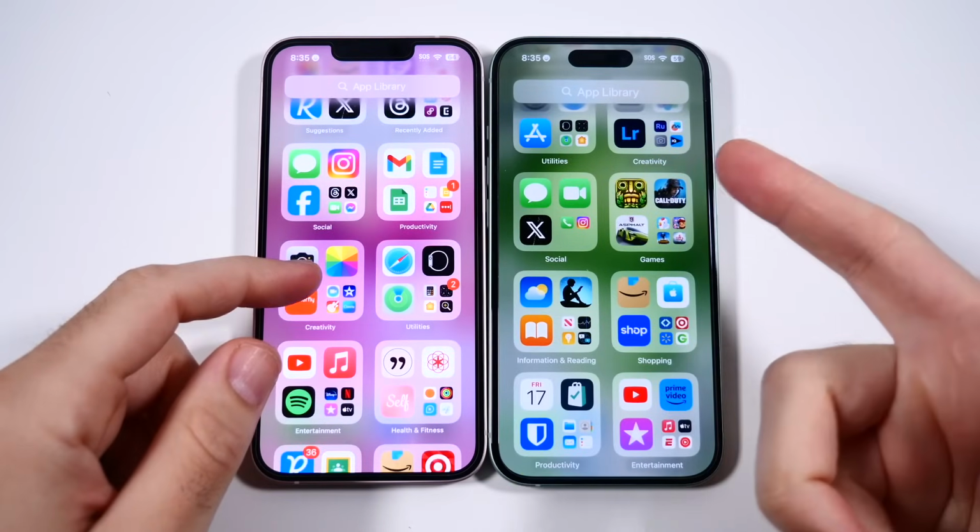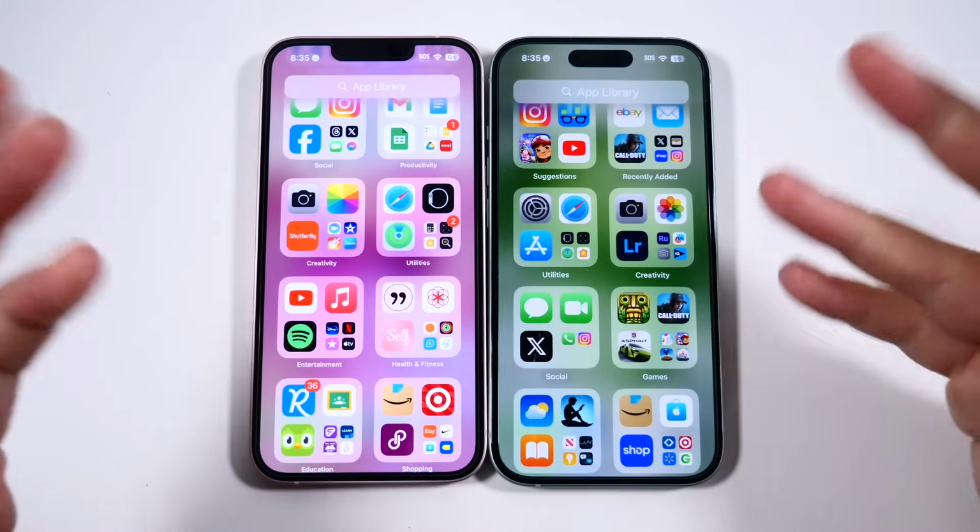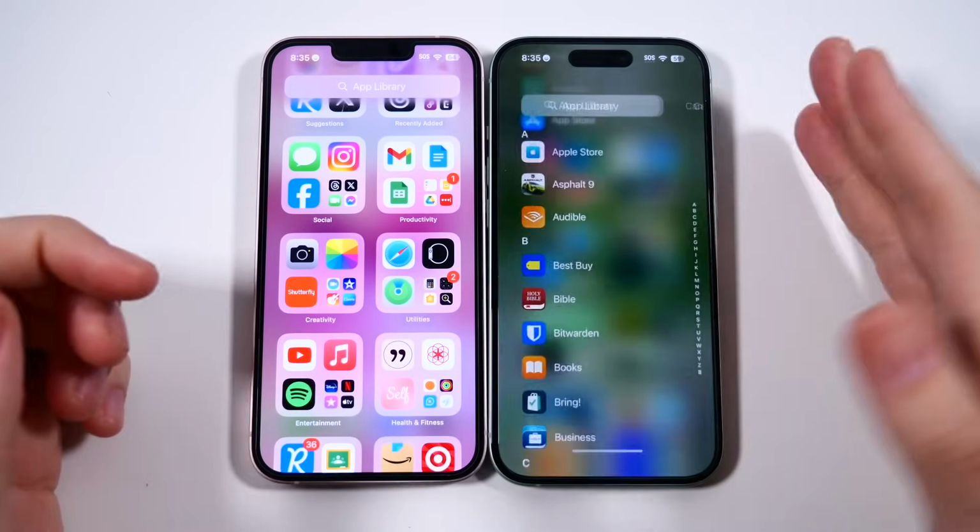Then you would go to the 15 because it's going to have longer software support due to the slightly upgraded chip. But I say slightly because this is only the A16.